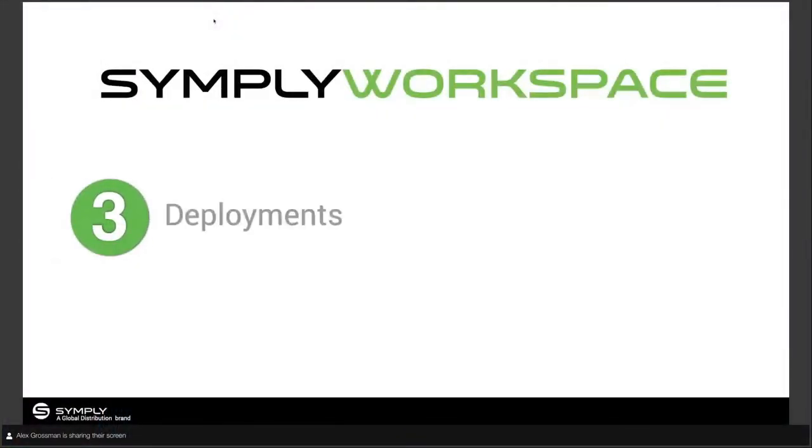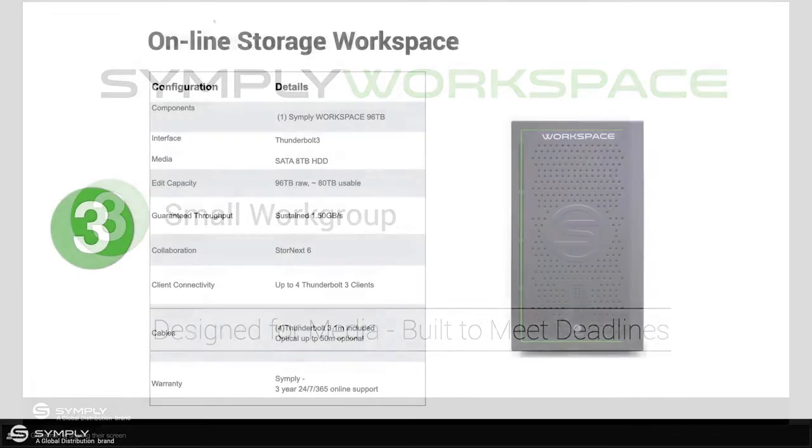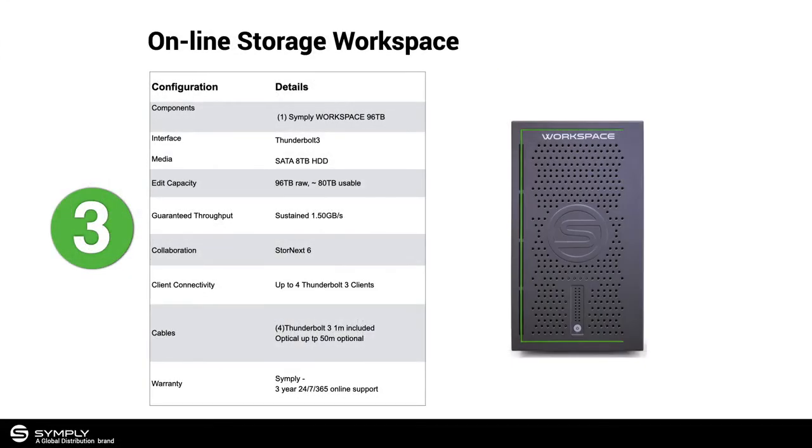Let's talk about what deployments look like in a world of the SymplyWorkspace. And I'm going to start it off with what we call the small work group. It's a pretty simple configuration. The one that I chose here that people seem to be extremely interested in, this is very popular for us. It's 96 terabytes overall. We talked a little bit about capacities. It's about 80 terabytes usable, sustains over 1.5 gigabytes per second. It's a very fast system.